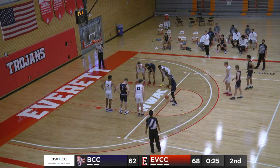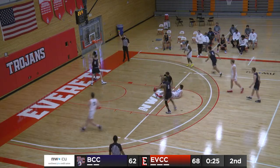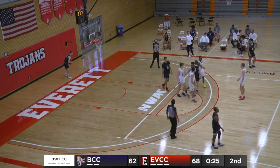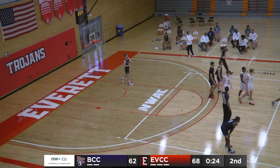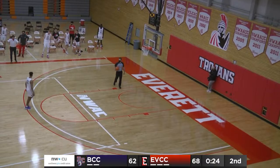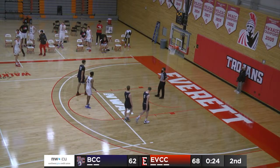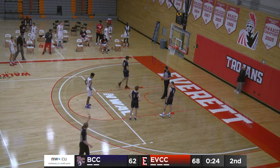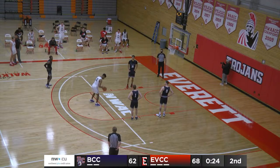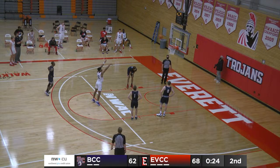Bellevue with one timeout. Everett has already used theirs. Shot up. No good. Redford with the rebound. Gets fouled immediately by Jet Briseno. His second personal foul. Brendan Redford to the line, 23.9 seconds on the big clock. First shot is good.